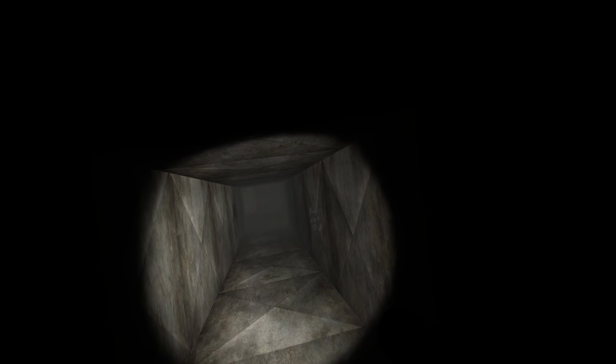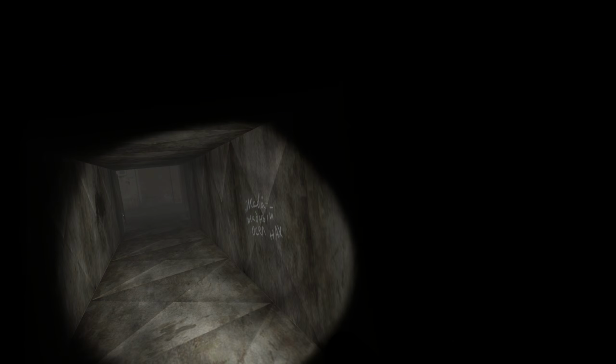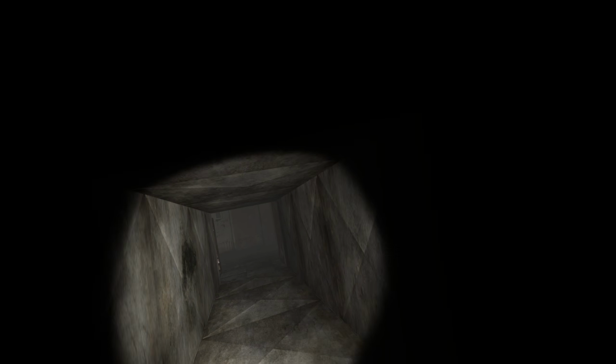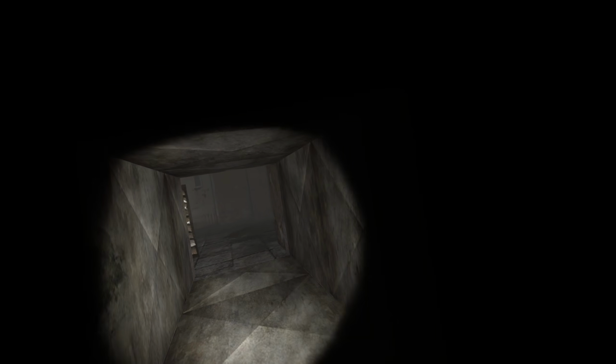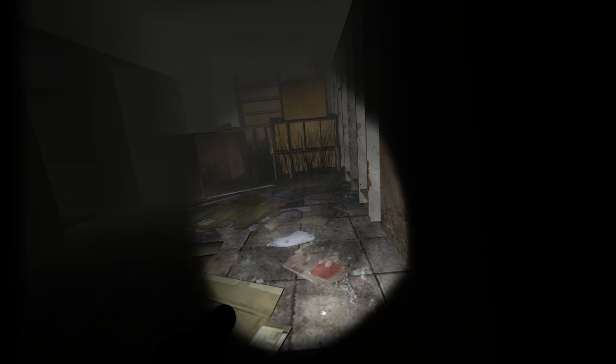I got so scared by the fan turning in the vent that I almost missed that actually really creepy scare. I can't read that. That actually looks like some scrawled Cyrillic. Where are you?